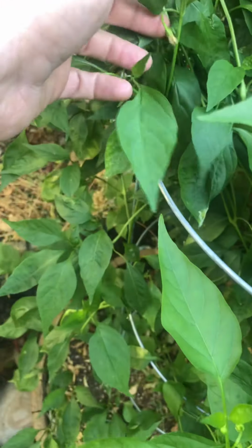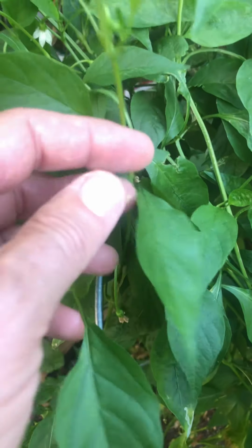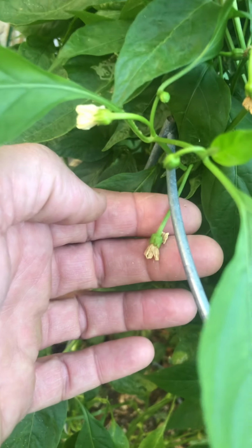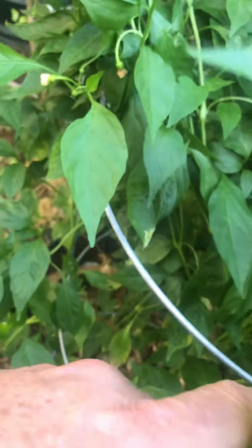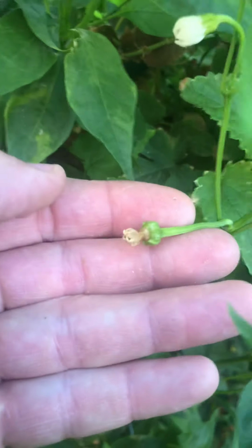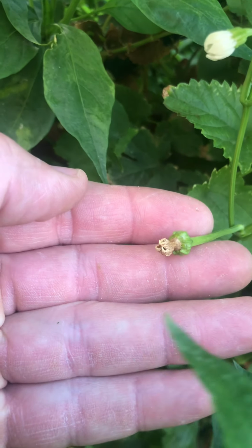Looks like that might be the first one starting right there. So that one looks like it might be growing too. So definitely there's... Yep, definitely one right there. So gonna have padrones for the fall. That's my favorite eating pepper of all time.